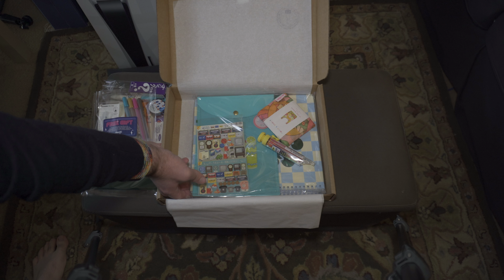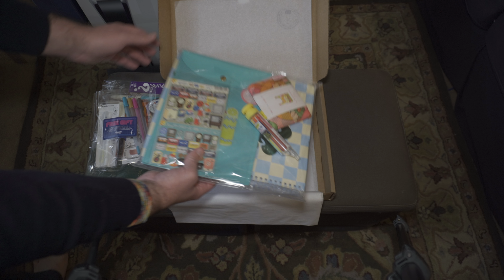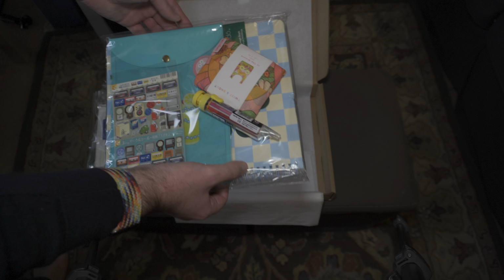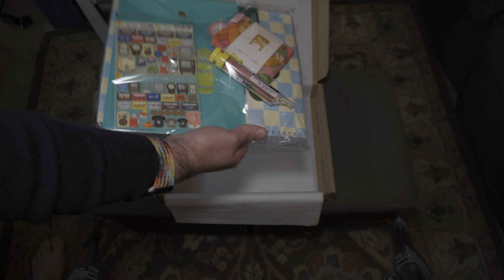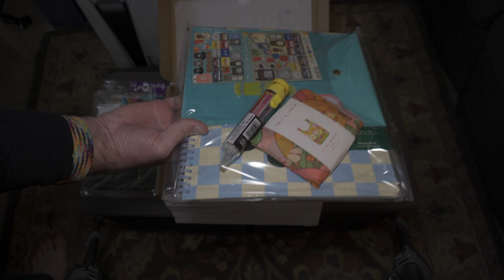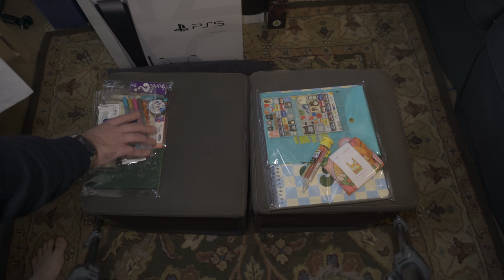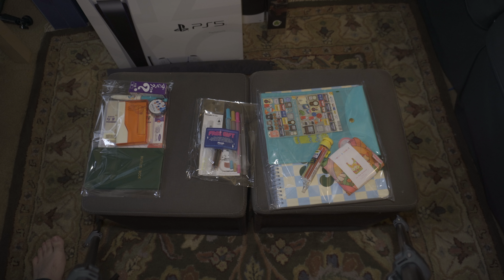And this is what's in the deluxe. Oh yeah, I can see the way this is an odd-shaped box, because that is a big, and there is some heft to this notebook that's spiral bound there. So that is definitely going to be interesting to take a look at. But of course, let's start off with this month's extra goodies.